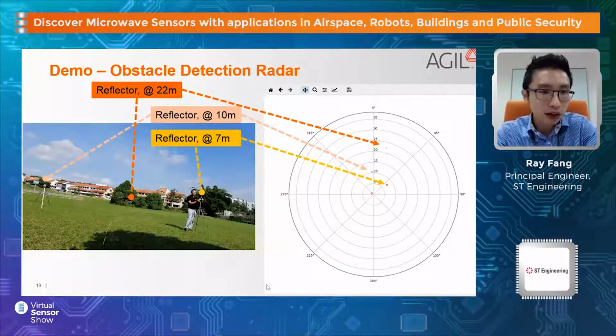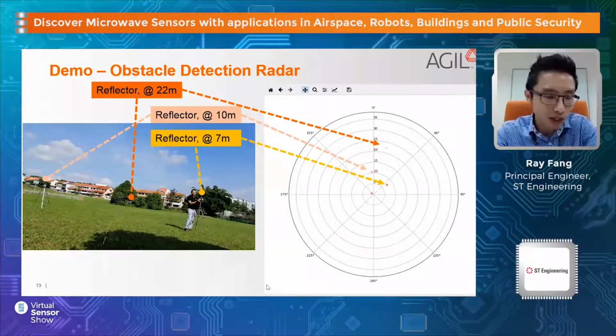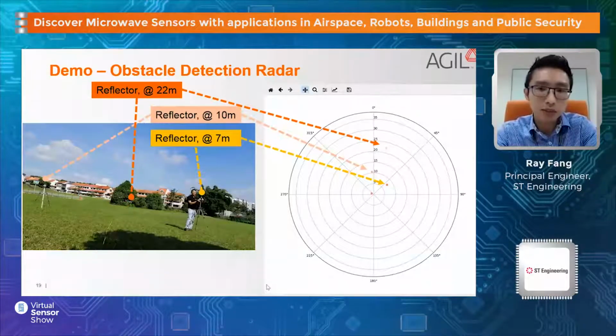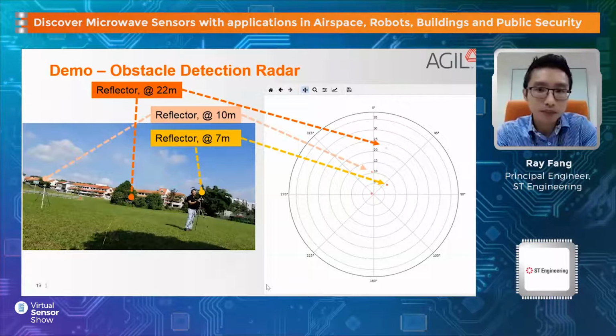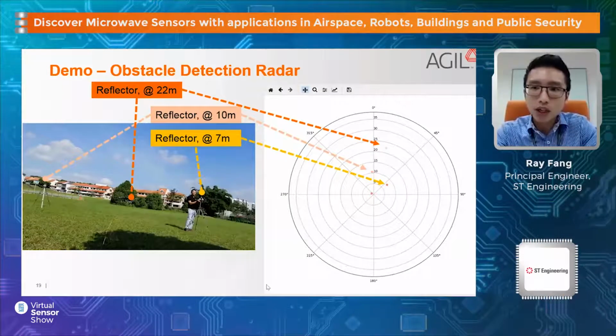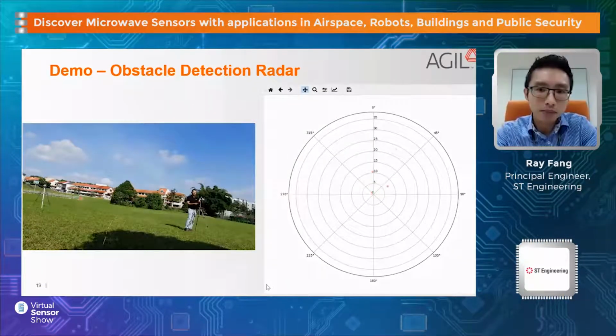Basically what we have in the field is being reflected in the radar map. Right far away at 22 meters, the reflector is very small to be seen in the photo, but there's a target there that can be detected by the obstacle detection radar. So in this video, I will move the reflector at 7 meters around, and you can see the change in positions on the radar map.